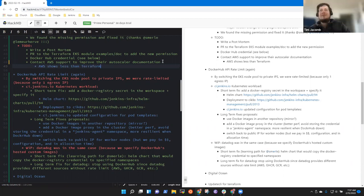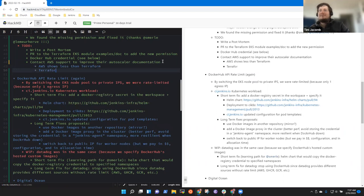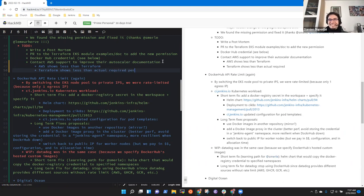So they made a breaking change. On a scale from zero to Azure changing their network implementation, we are closest to Azure network.